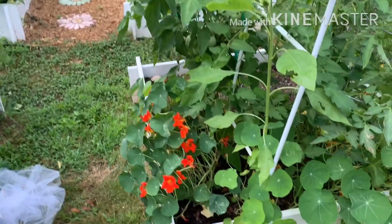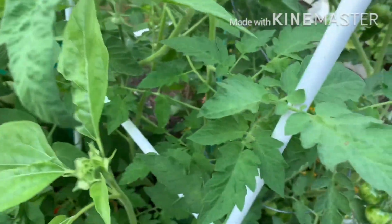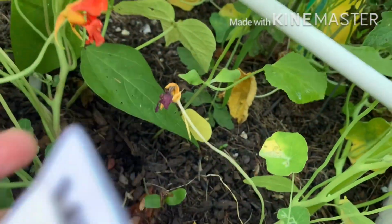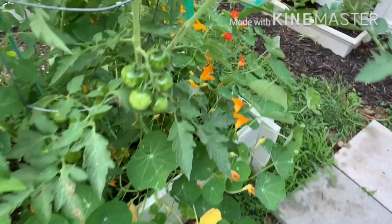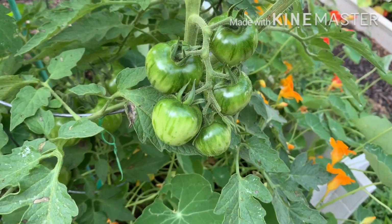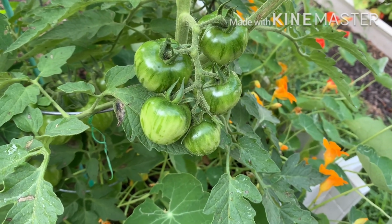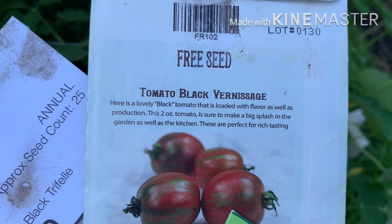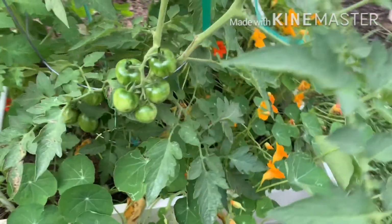Okay, so over in this bed here, I have the nasturtiums, the volunteer sunflower, and buried deep is a Kajori melon, but probably not going to come to much because it's very deep. This here is beautiful. This is a first try for me, something different I like to do every year. This is the black Vernissage. Okay, so here is the seed packet for that. So I'm really looking forward to those, and I have 2 of these plants. Another one right here.